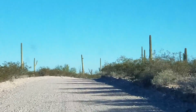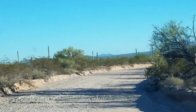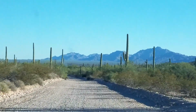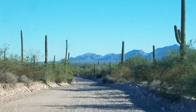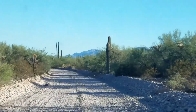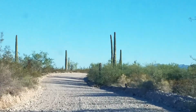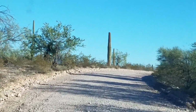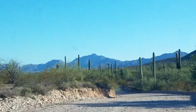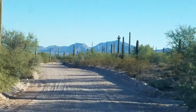So hopefully I'll be getting back to Arizona 85 soon, because I want to go up and do one more scenic dirt road, and we've only got about an hour and a half until sunset, since Arizona does not observe daylight saving time. High up on that hill now.